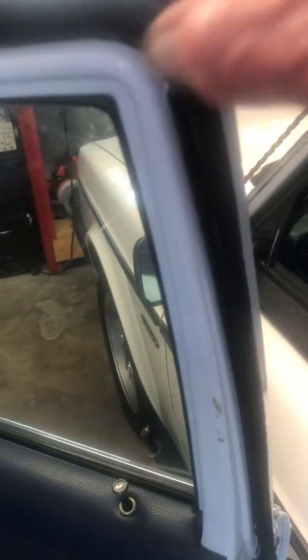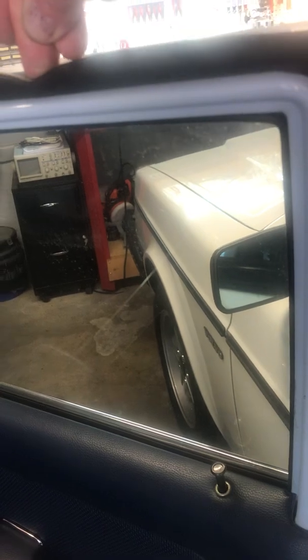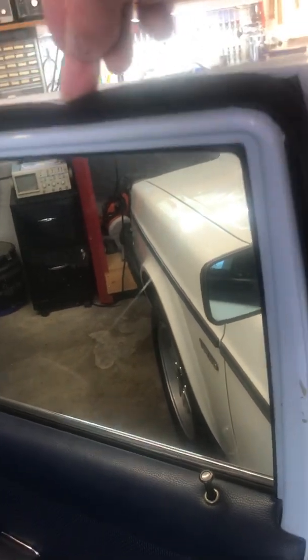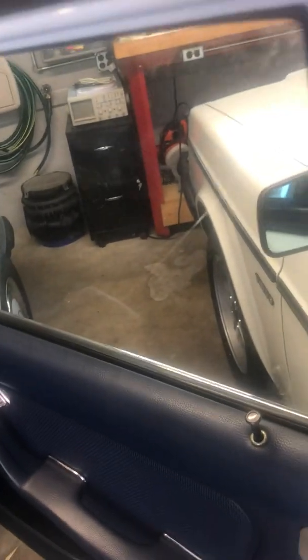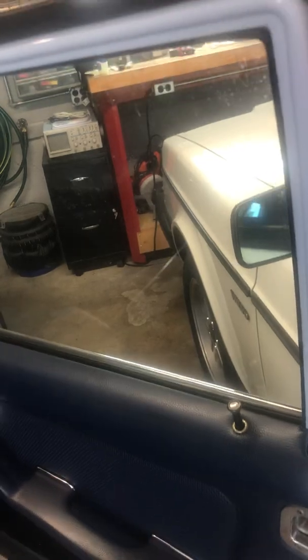This one right here, you can see a little bit of damage right in this area. This appears to me to be an original door seal. It's got a Mercedes number on the front of it up here, 123 something, and so I'm almost positive this is an original door seal, so it's over 40 years old.